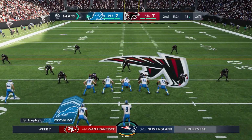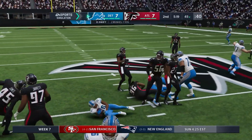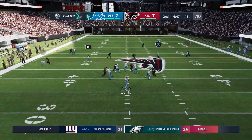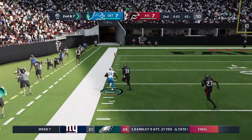So that sets up the Lions on their own 43, 1st and 10. Draw play to Swift. Beautiful tackle by the Falcons. It's now 2nd and 7. Stafford looks to his left. There's Swift out of the backfield, wide open on the left side. He's got plenty of room to run.